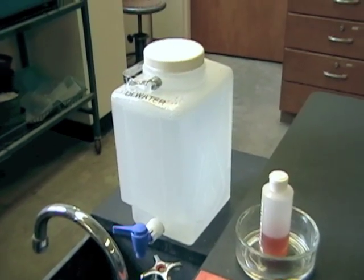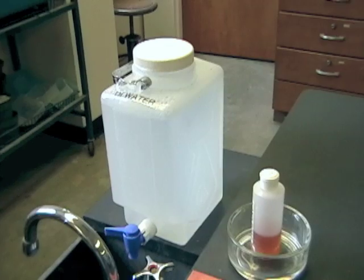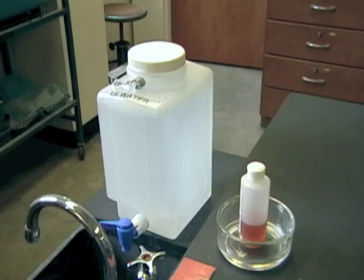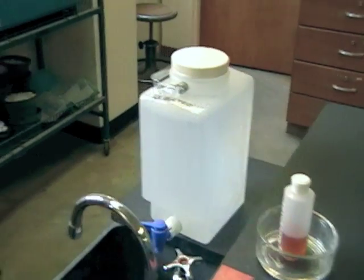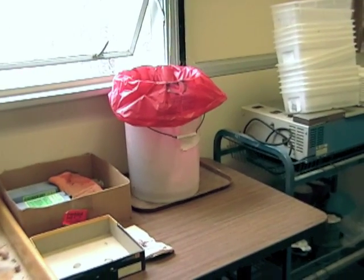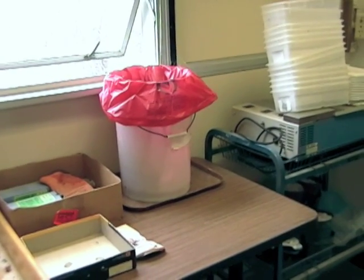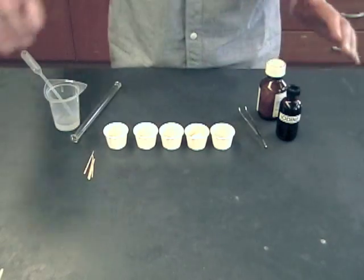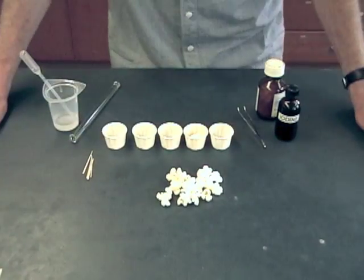One thing that you'll need for this activity is distilled water, and there's a carboy of distilled water located at each sink in the lab. Another important thing is that anything that has been exposed to saliva needs to be thrown away in the biohazard waste, this red bag which is in the back of the lab. These little cups, you're going to have some reagents we'll talk about, and of course you'll have fresh popcorn.